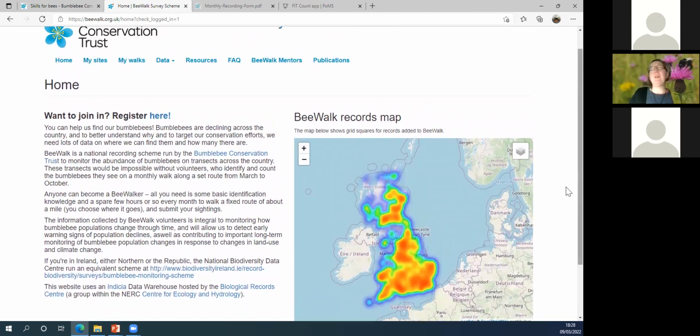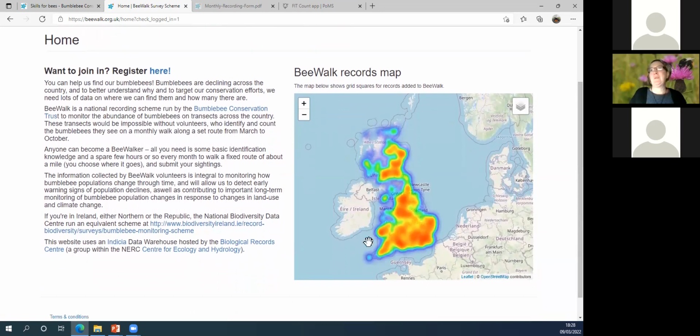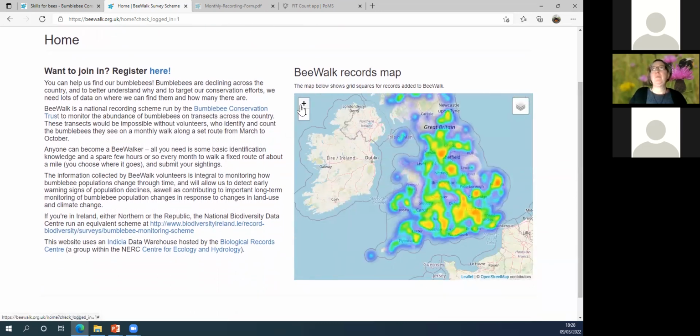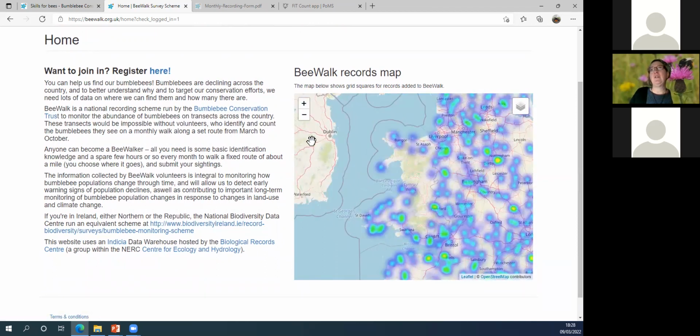And just to give you an idea, the first thing you're presented with is this heat map of bee walk data. And if we go into Wales, it's quite interesting.